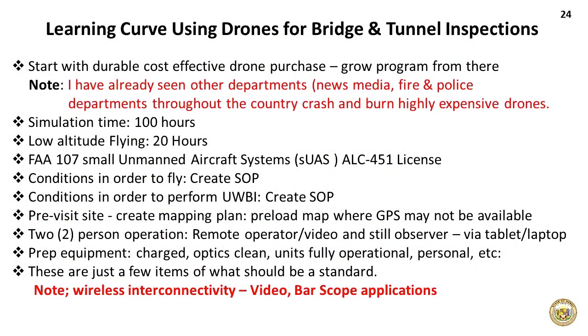Okay, I recommend highly having a learning curve SOP. 100 hours is not enough. This is what I created back in 2015 because I saw what the inspectors and the engineers were going through operating these systems. Fresh out of the box, I don't care how much you play with your drone at home with your children or it's a hobby of yours.